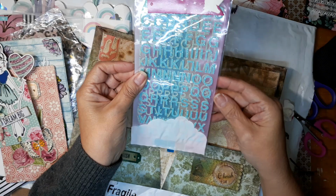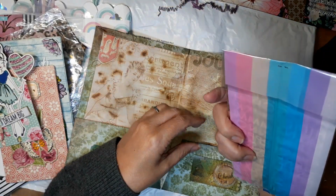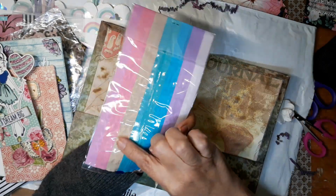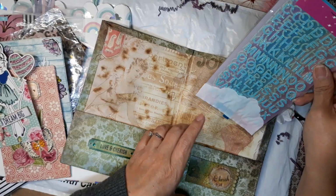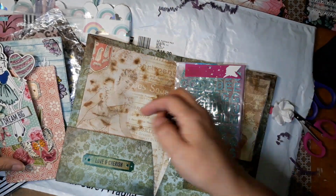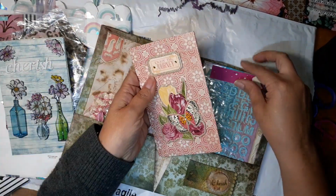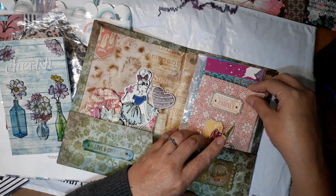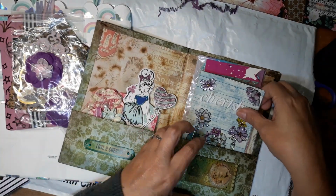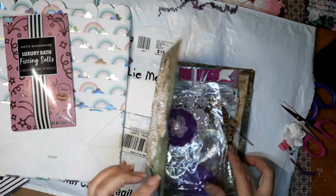Oh, bling stickers. Girl after my own heart. In a bag. In a really cool bag with clouds and this rainbow. Oh, that's beautiful. Oh my gosh. Miss Sheila, I don't know what to say, honey. Thank you. Thank you. I'm so overwhelmed. Thank you. God bless you. This is so, so sweet of you to send me this happy mail.